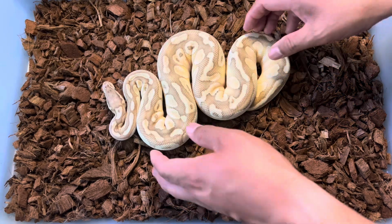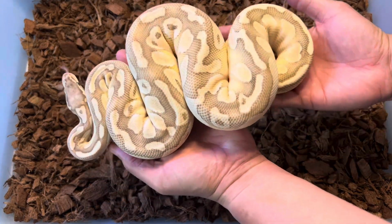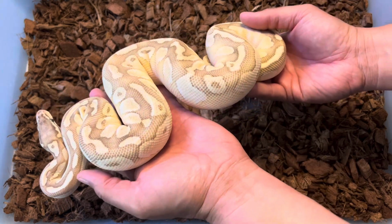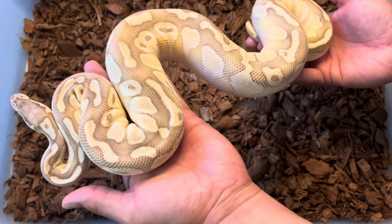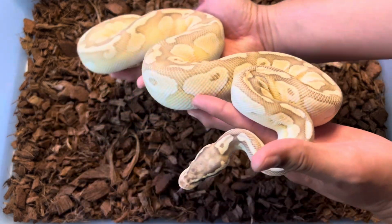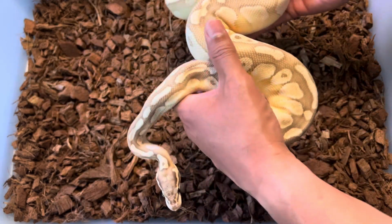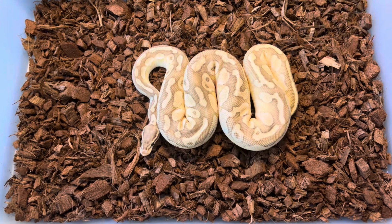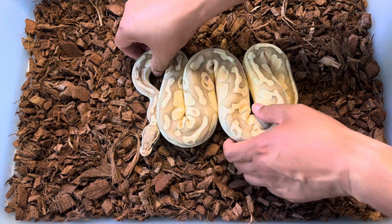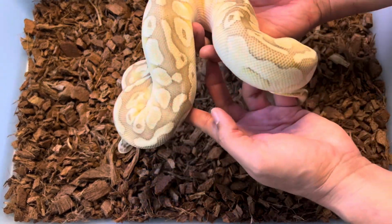So I wanted to share this Pastel Butter possible lace het puzzle female that I got from Chimera. So the question is, is this girl lace? Just an updated look. It's been a while since you've seen her, and we can see how light she's gotten. I don't have any experience with pastel butters and watching how they grow, but we know that lace gets lighter and brighter as they get older. And look at this girl.